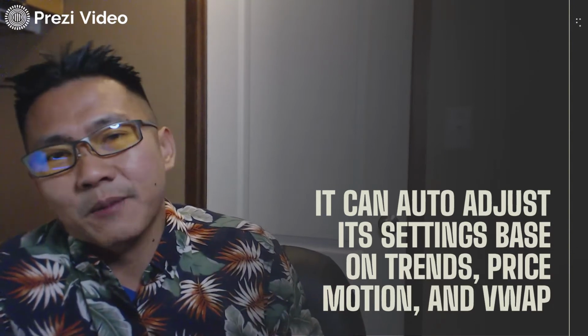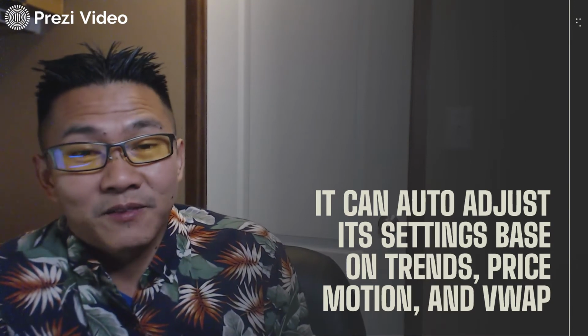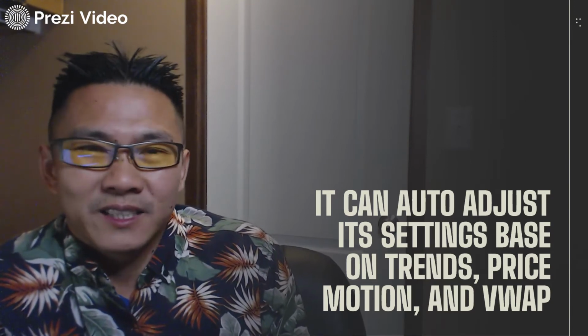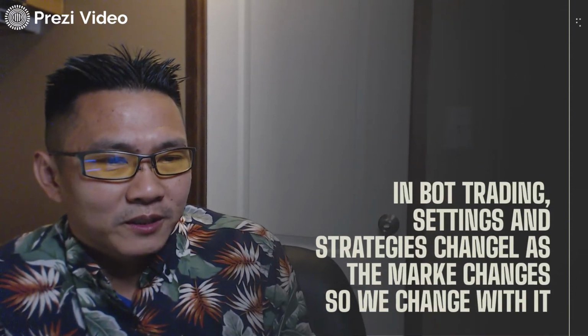And I'm going to give you a little snapshot of what the price motion is. It basically just follows the price, and it tracks the velocity and the acceleration. Okay, so I'll show you a little demonstration.